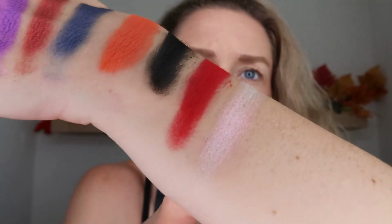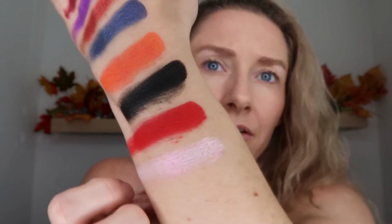Then we have the iridescent shade Celestial, which looked to me in the pan like it had a little bit of a pink sheen. Yeah, a little bit of some pink sparkle on there. Almost looks like it shifts between pink and like a peachy type shade. So there you can definitely see that pink shimmer. Really, really interesting choice of iridescent. It felt also drier in the pan, but when I swatched it, it turned out really, really nice. And so I'm not too concerned about that.